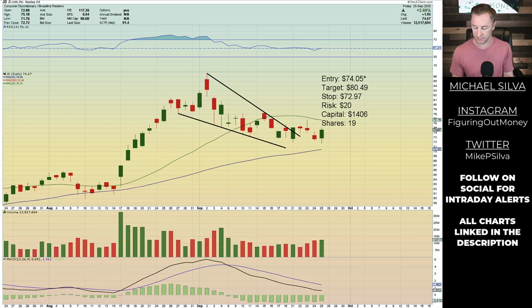So right now I'm sitting at about 3,100 capital. I'm up 3.5%. And that's during the time of all this market chop. So I'm pretty happy with that.